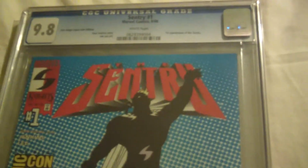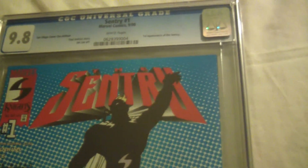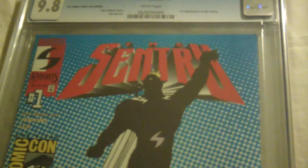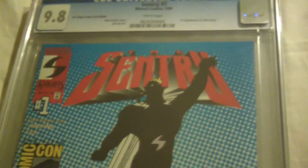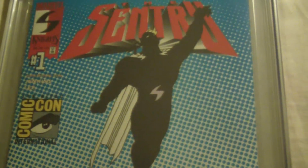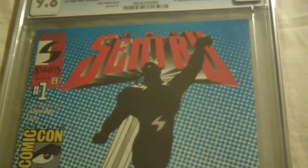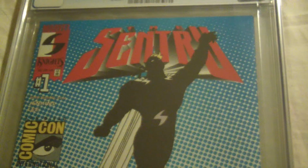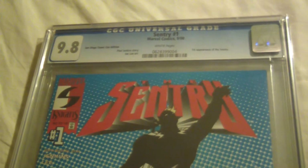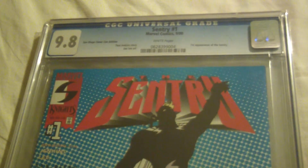This is the San Diego Comic-Con 2000 variant for the Century, number 1. The Paul Jenkins and Jay Lee miniseries, Marvel Knights. This was the first appearance of the Century, graded 9.8. With a very awesome stipple. I forget the proper term for this, but, you know, the dot cover, I love it. That's how they used to shade things back in the day, and because he was supposedly a retro character, that's the approach they went with for this cover. Very nice touch. I loved it.